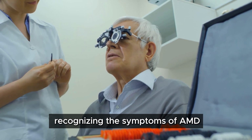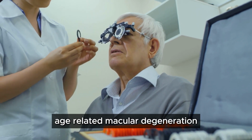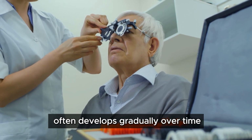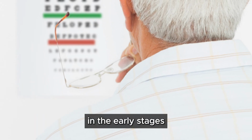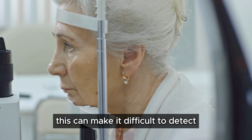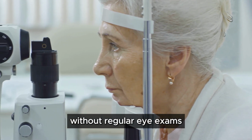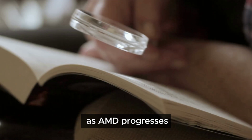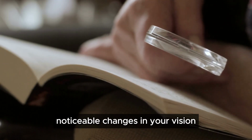Recognizing the symptoms of AMD. Age-related macular degeneration, or AMD, often develops gradually over time. In the early stages, you may not notice any symptoms at all. This can make it difficult to detect without regular eye exams. However, as AMD progresses, you may start to experience noticeable changes in your vision.